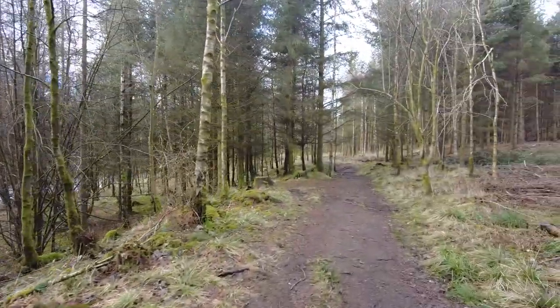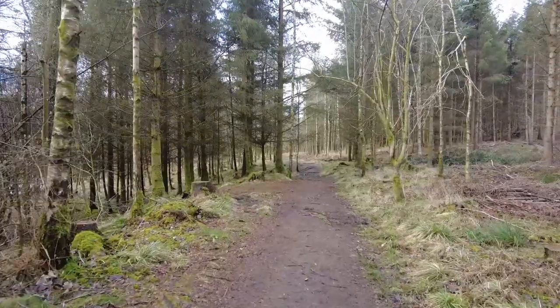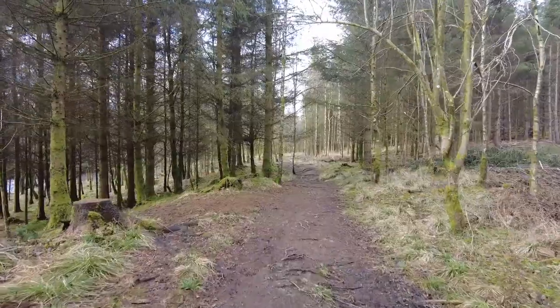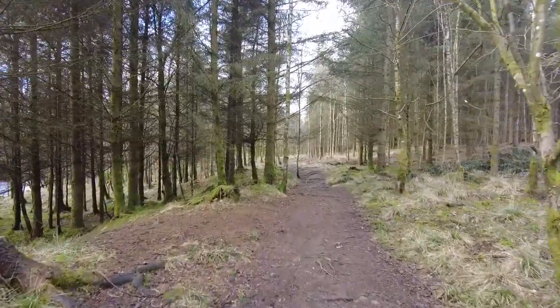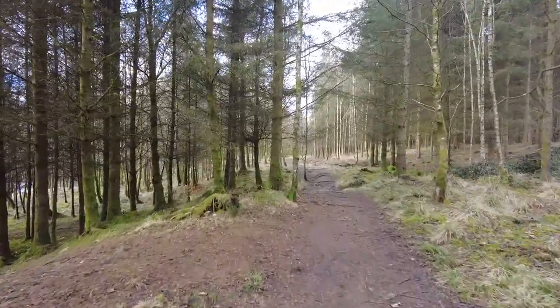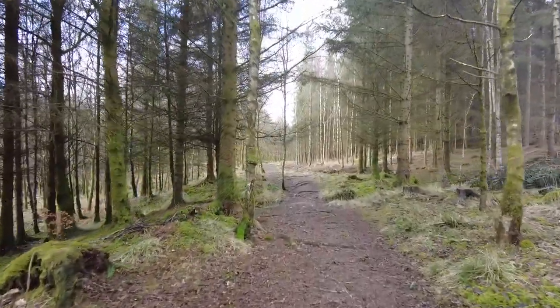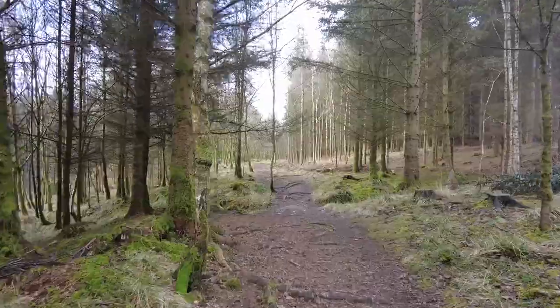So this path I'm taking, it's running alongside the River Teith, which I think is a really good name for a river. I'm just going to follow this for a little way. There's a distillery on the other side of the river. I think I'm just going to walk as far as that, and then I'm going to cut back towards Doune village.